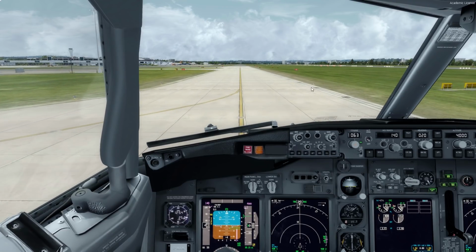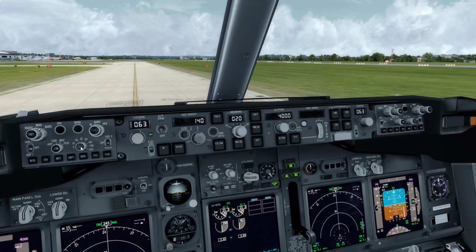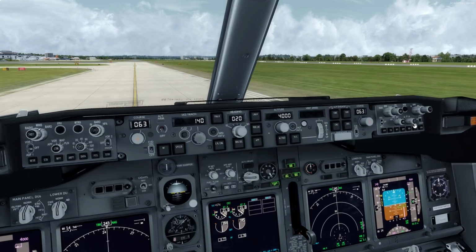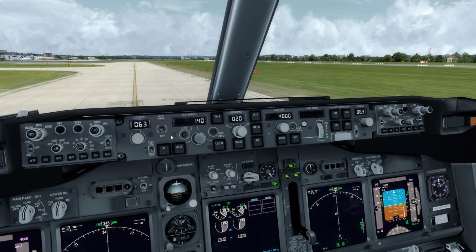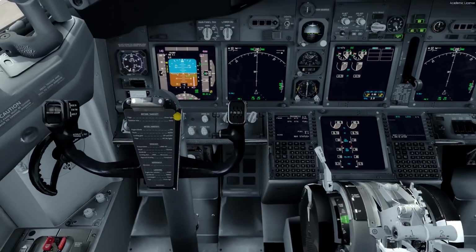So that was a pretty good flight. Welcome everybody to Edinburgh. This is part number 3 of the UK and Ireland Tour 2018. And hopefully part number 4 will be up very, very soon as well. So I'm just sorting out the MCP. We can switch the transponder off now.